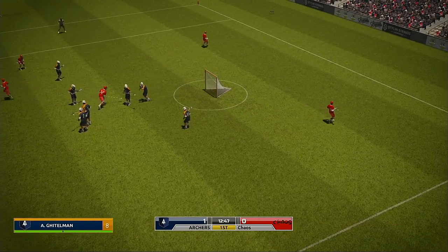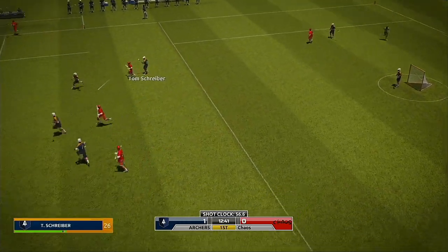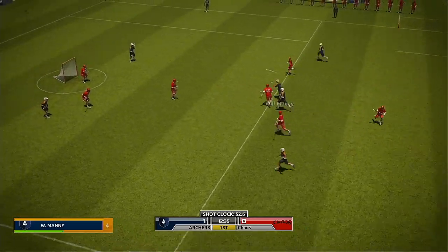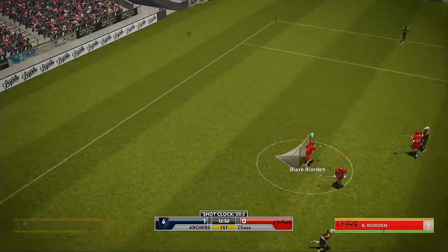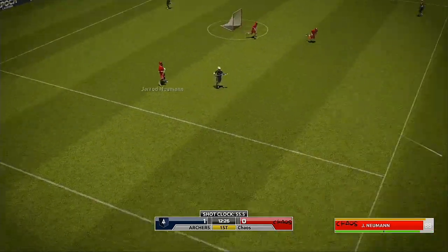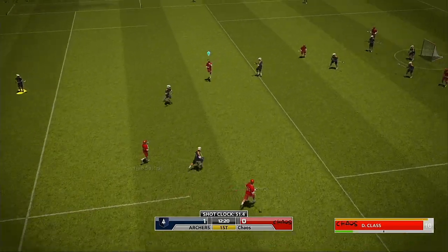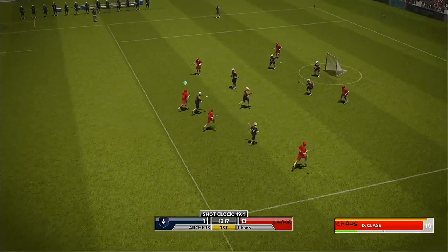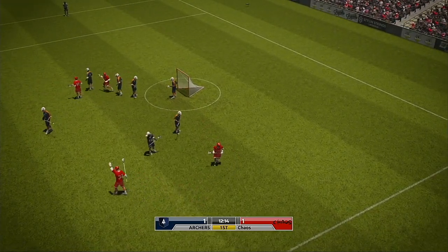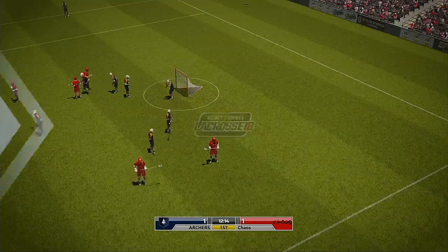Has a look. Knocked loose. The home team collects. Chance for them now. Manning. And he shoots. Saved by the goalie. The home team get a chance now. Connor slings it. Bam. Great goal. Connor evens it up for the home team.